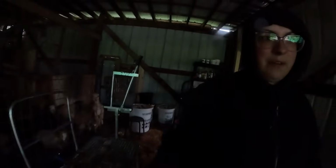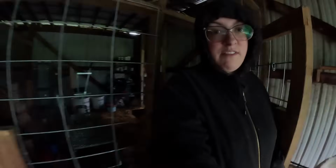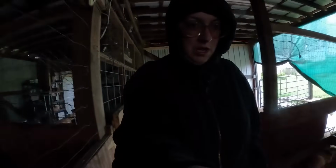Guys, see a little Lightning in here. I moved him in here. Lightning was one of the Nigerian dwarves that was born in fall time, and he has been living out with the bucks and doing fine, but for some reason it looks like they were bullying him out of the buck house, and he was soaked when I came down to milk, so I moved him in here.